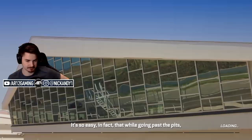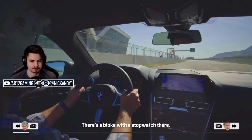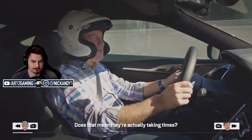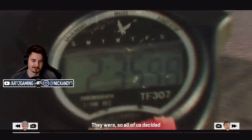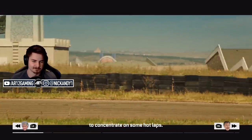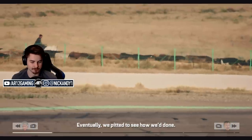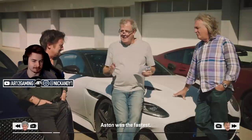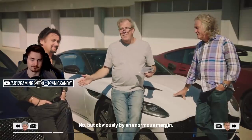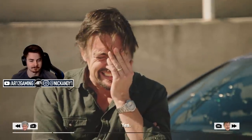The fact that while going past the pits, I noticed something. There's a bloke with a stopwatch there. Does that mean they're actually taking time? I presume it does. They were, so all of us decided to concentrate on some hot laps. Eventually, we pitted to see how we'd done. No surprises here. Aston was the fastest, obviously by an enormous margin. You did 205.8. Richard Hammond. 2 minutes.